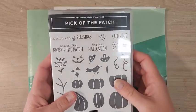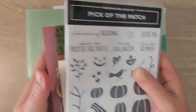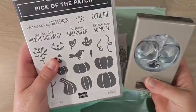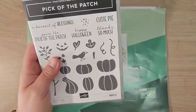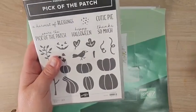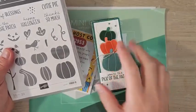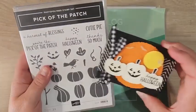All right, Monday I announced my card crate, which is the Pick of the Patch bundle. This one is adorable. I love this one. I've used this one a ton. I shared on Sunday for my Sneak Peek Sunday. We made this cutie box with the little pumpkin cake roll in it. This is also the bundle we're going to use for today's project.